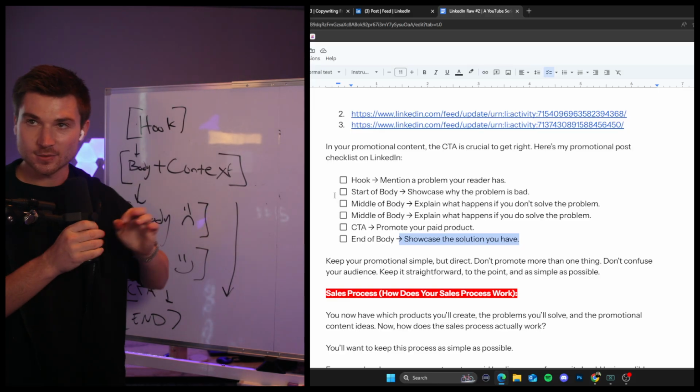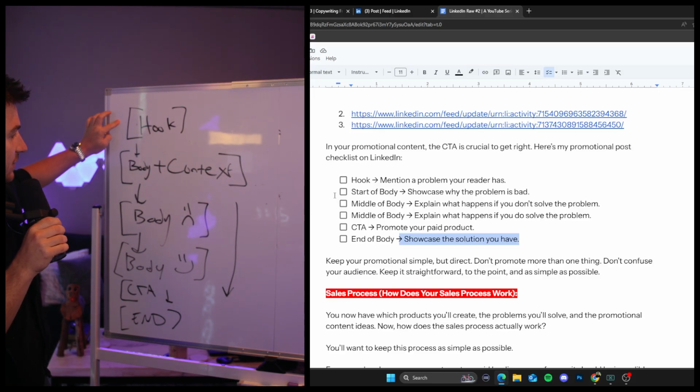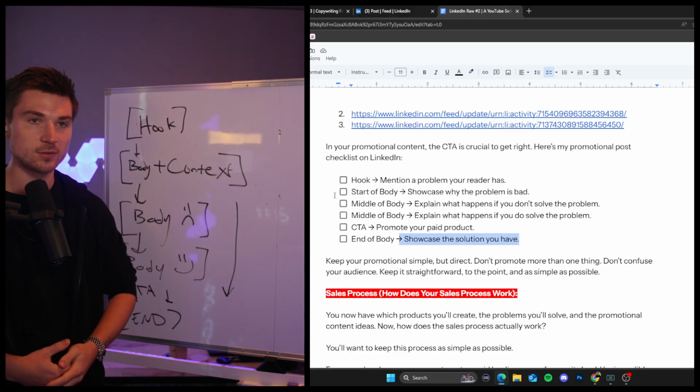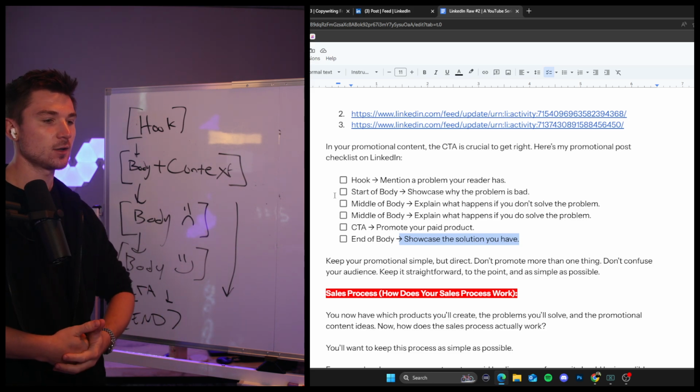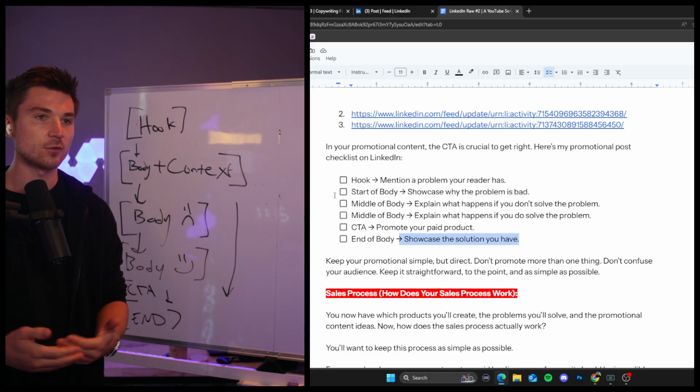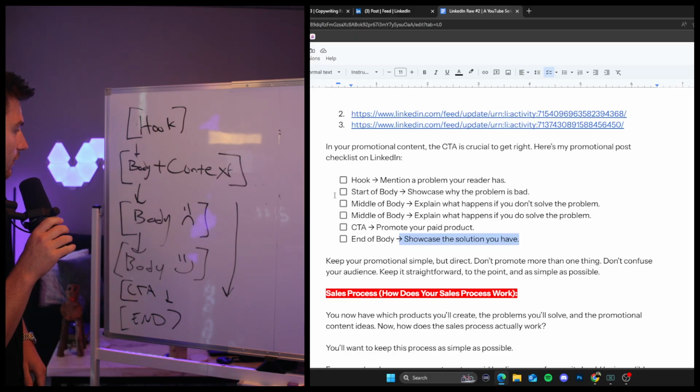So the way this works is we've got the hook. We're getting our readers' attention. Then we're going to showcase the first part of the body and show some context. You know, I've been working at this for 12 years. I've worked with 100 clients. I've made, let's say, $50,000 a month for 10 different clients. You know, add some context behind what you've done.